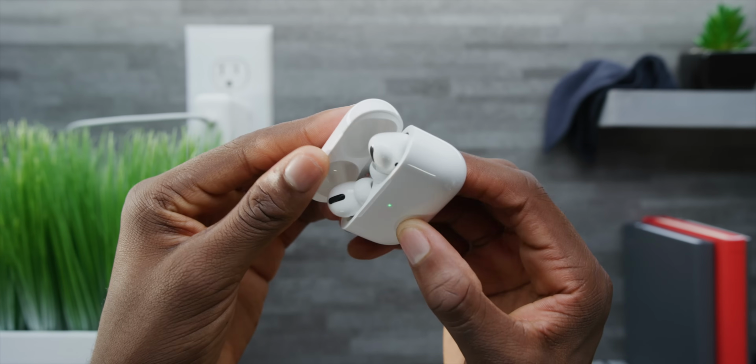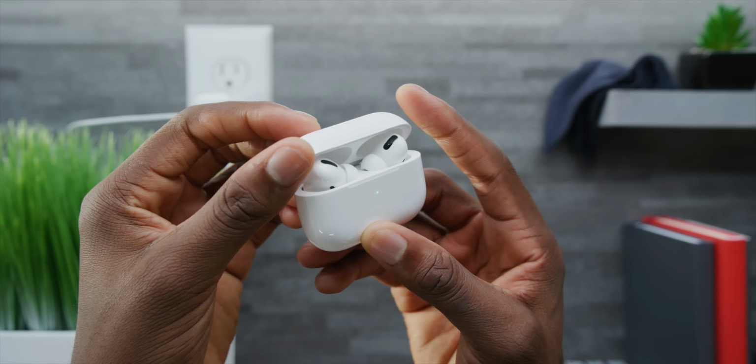The only bummer is there's no volume control from the buds at all. I honestly think that might be my least favorite thing about the design. I really don't want to have to ask Siri to change the volume every time, hands-free. Maybe that's just me.